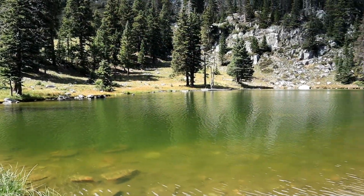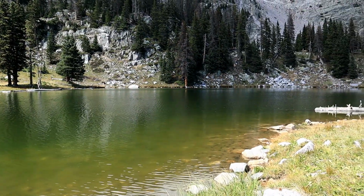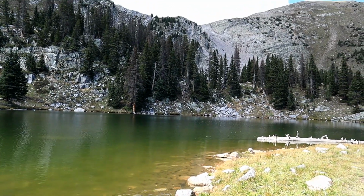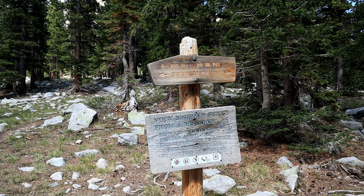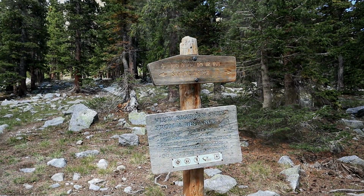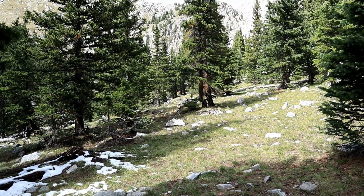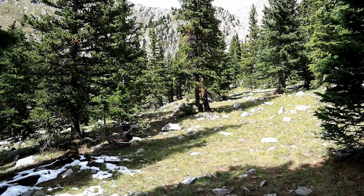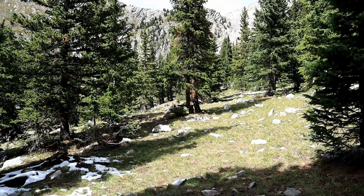Here is the view of Truchas Lakes when you get there. Pretty nice. North Truchas Peak up above it. Yeah, the Rio Camado Trail is a little difficult to follow through here, but there are some rock cairns and piles to guide you along. And basically it just goes along the east side of the lake here.